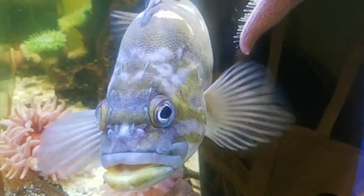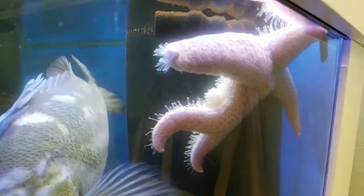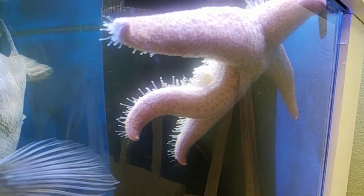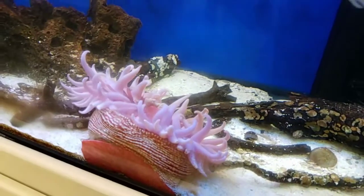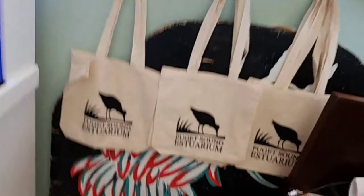Rocky, our copper rockfish, really wanting some more shrimp. Don't want you to become too fat. So that sea star is slowly bringing that piece of shrimp up to the mouth. The anemones are closing up to digest theirs. The rose anemone's pretty quick. It's already gulped its piece of shrimp down. See if you can see. Maybe if I turn off the light, we can get that sea star.